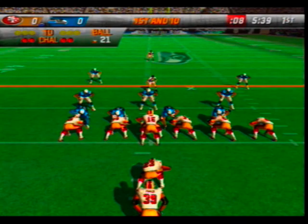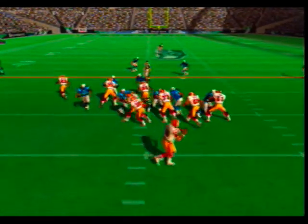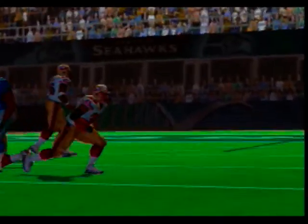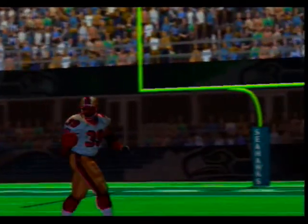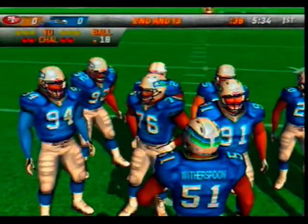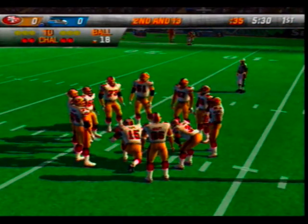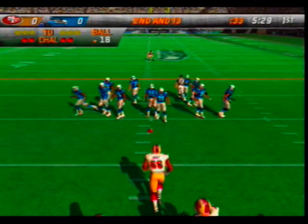Here's the snap now. Gets the delayed handoff. Number 92 is there for the tackle. Big tackle there for Lawson. Great pursuit there, John. You can say that again. He knows how to prepare, and it really pays off when you make stops like that. Ball on their own 18.